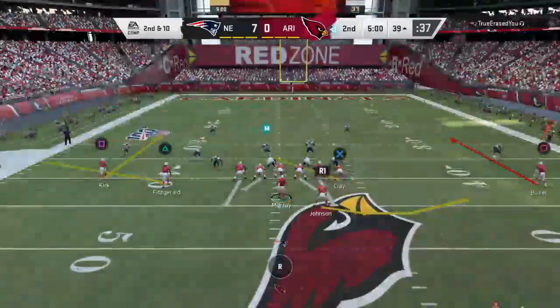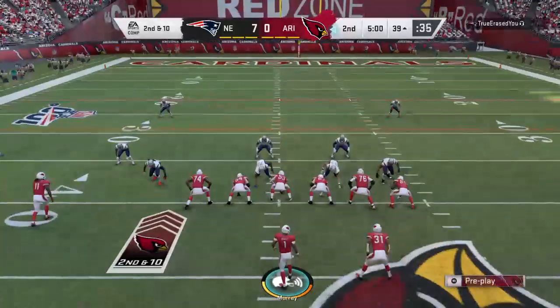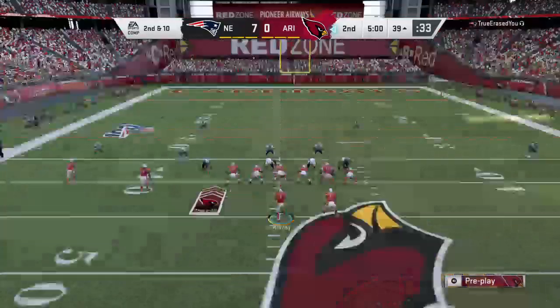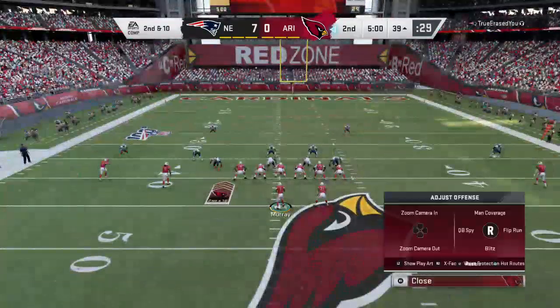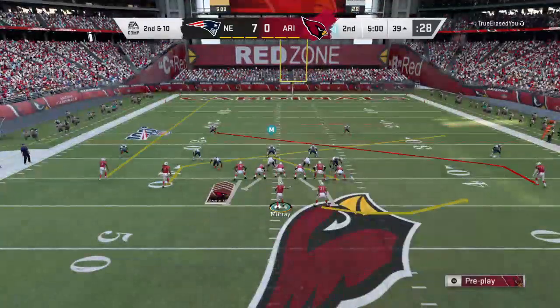So line of scrimmage still at 39 on 2nd and 10. We take a win call. Hey, Mike 51, Mike 51. All day, dog. 51 to Mike, boy, 51. Let's go, D.